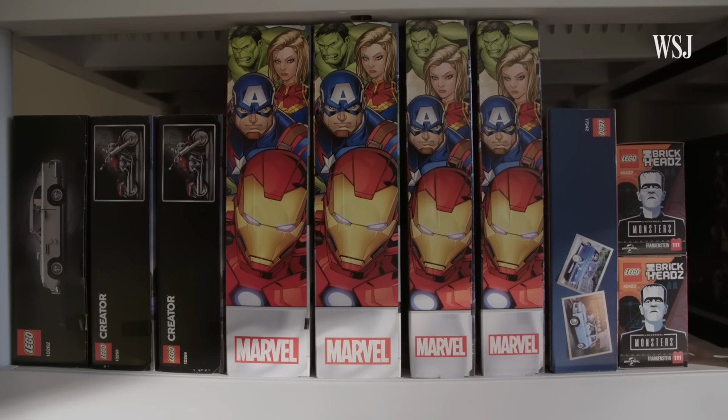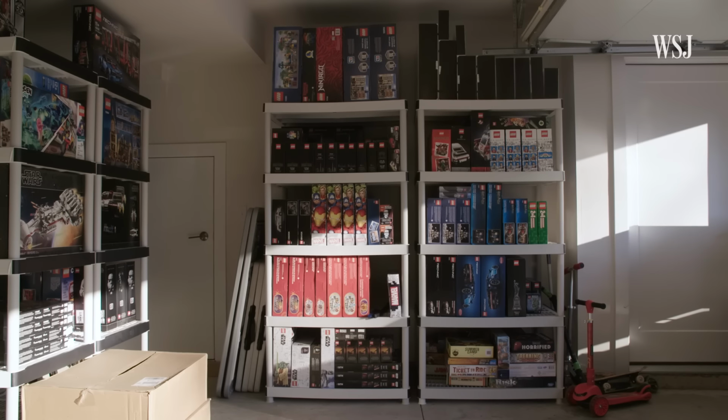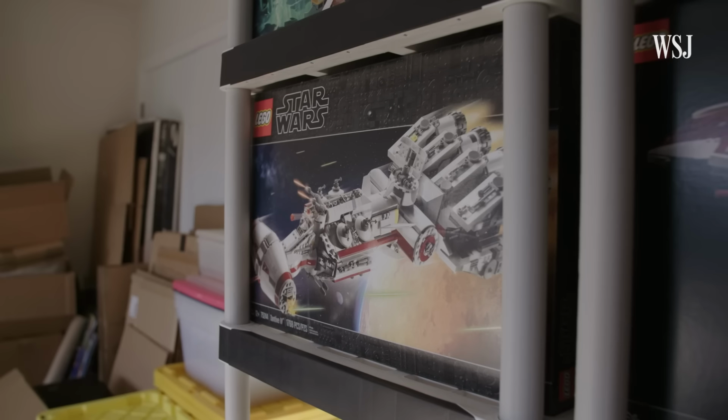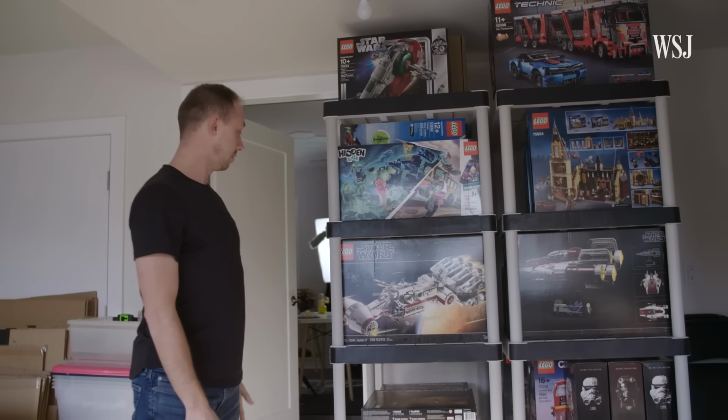But in order to make a larger profit, Letrick says it takes patience, usually holding sets for 2 to 3 years before selling. You want a pristine set that's sealed, that's what a collector's looking for. So you want to make sure you're storing it on the right shelving, you want to make sure that you're keeping humidity low.